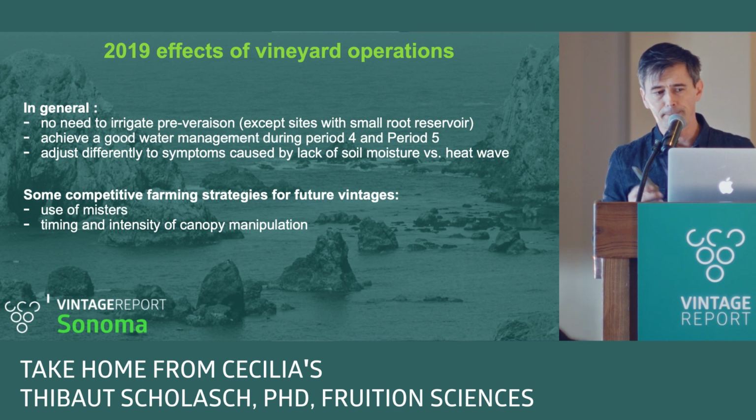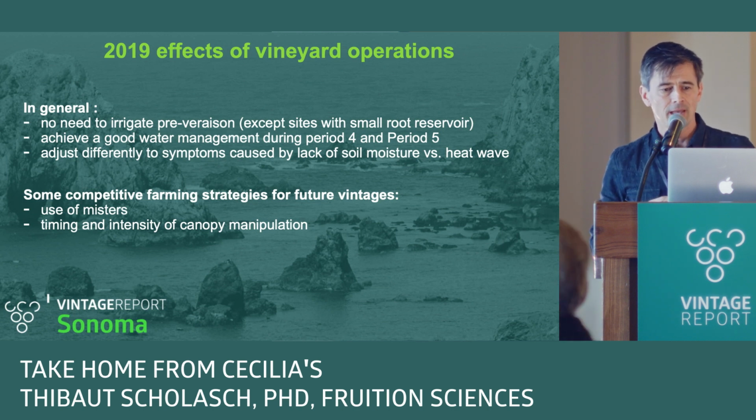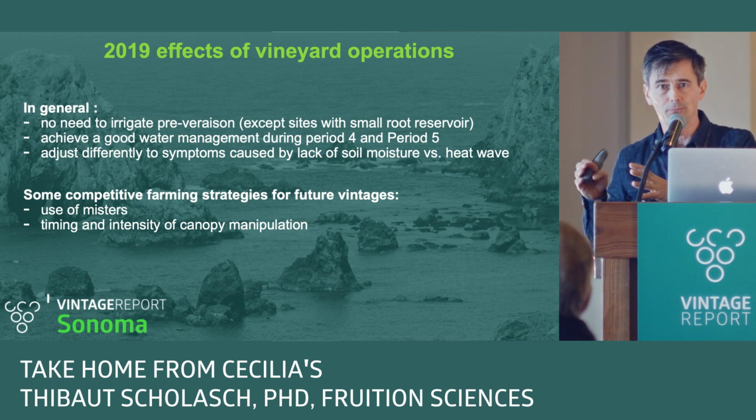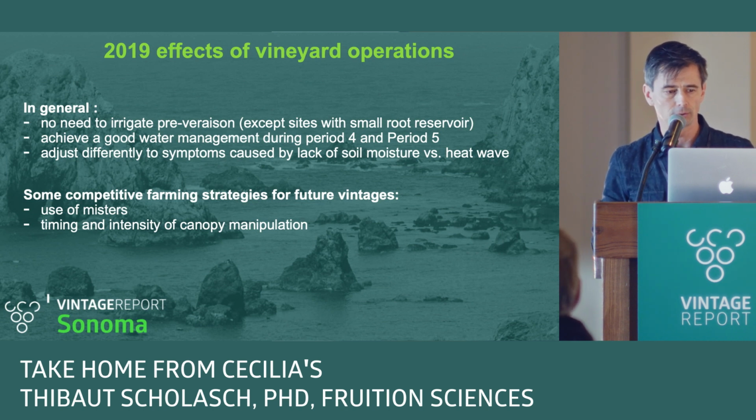putting in perspective the effects of vineyard operation in 2019, probably no need to irrigate pre-veraison, except in sites with small root reservoirs. The challenge is more focusing on achieving a good water management during period 4 and period 5. And very important in the future, and here I'm looping with what Greg was showing at the start of the conference, disentangle lack of soil moisture from heat wave symptoms on berry susceptibility to maturation disorder.